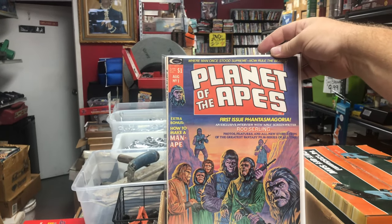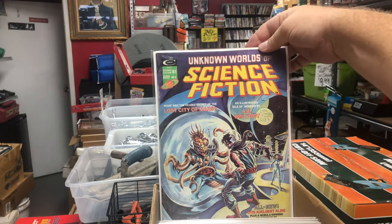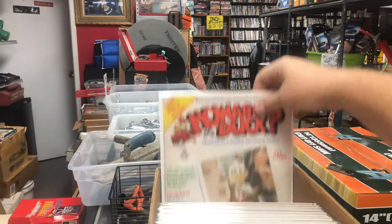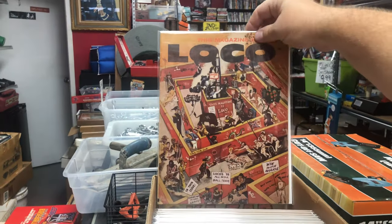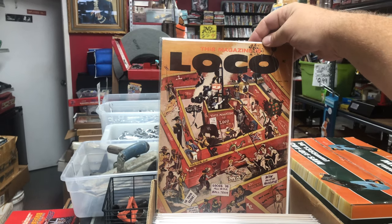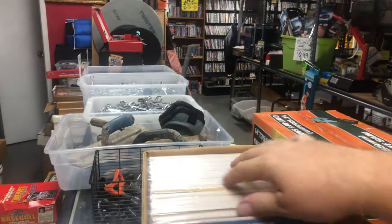Planets of the Apes, number one. Of the Apes. Howard the Duck. This magazine is loco. Well, if you guys see something really expensive, let me know.